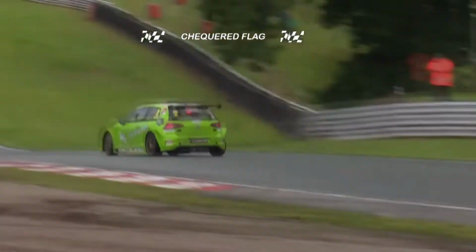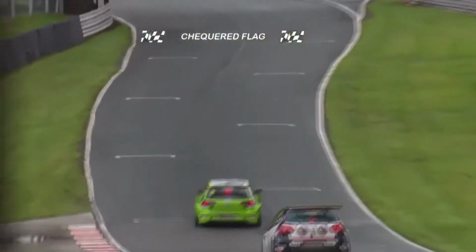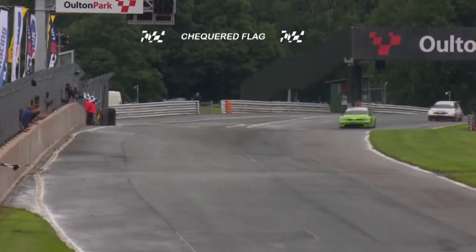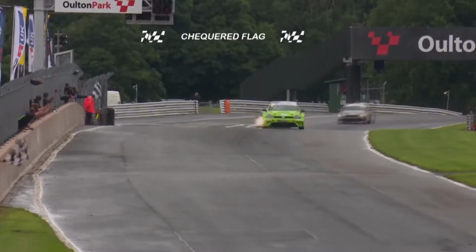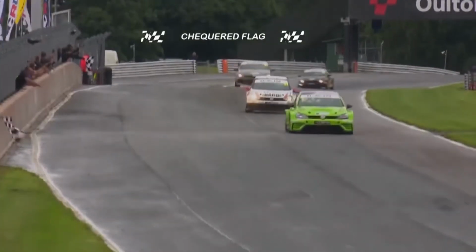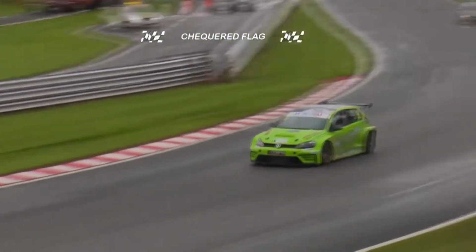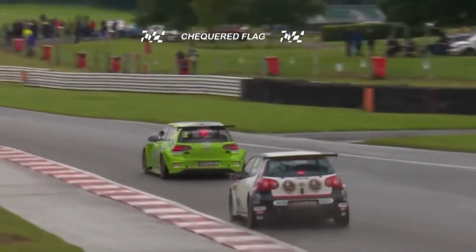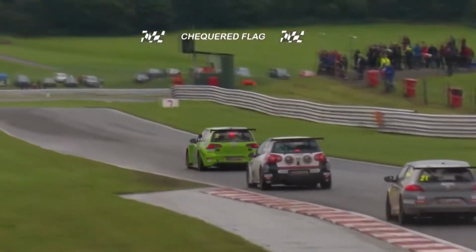Brown trying to chase down the JM Racing car, but he's not going to get there, I don't think. Out of Lodge Corner, over the hill once again, and Richard Gilbert is going to be a double race victory for him. He is the early championship leader then in the VW Racing Cup. Ollie Brown though with a really good drive there for second place, Andy Wilmot third, Mark Wakefield fourth, and Josh Coggan in fifth, who survived that skirmish he had with Liam Griffin.